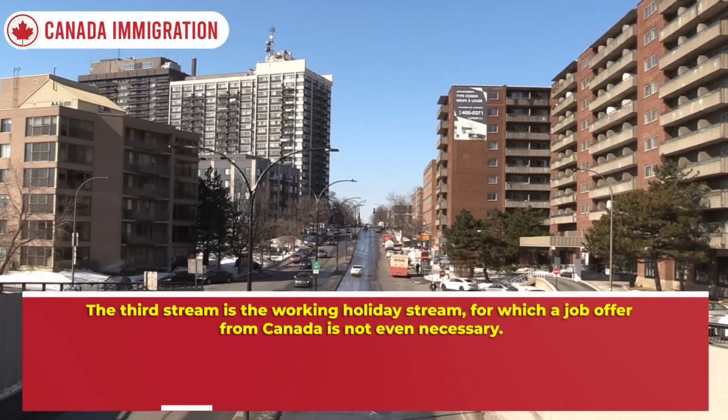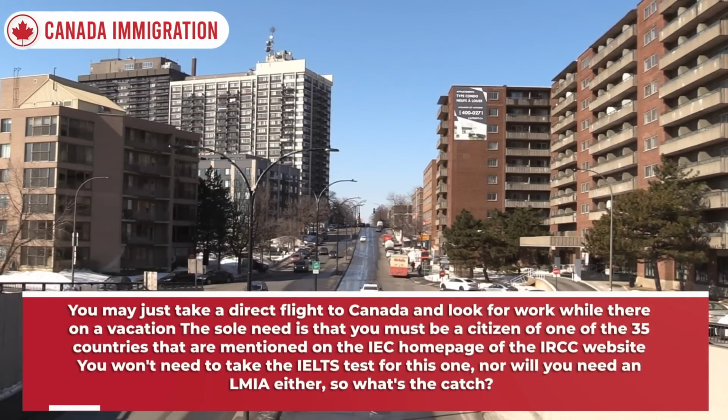The third stream is the working holiday stream, for which a job offer from Canada is not even necessary. You may just take a direct flight to Canada and look for work while you're on vacation. The sole need is that you must be a citizen of one of the 35 countries mentioned on the IEC homepage of the IRCC website.